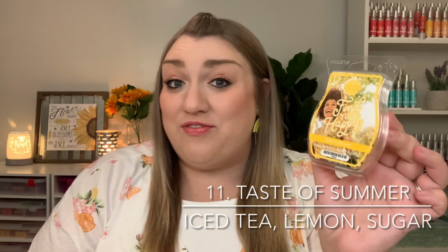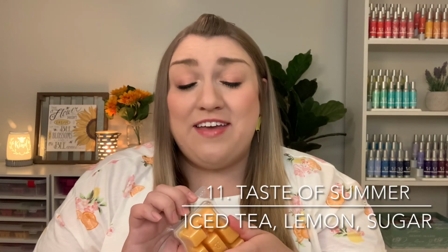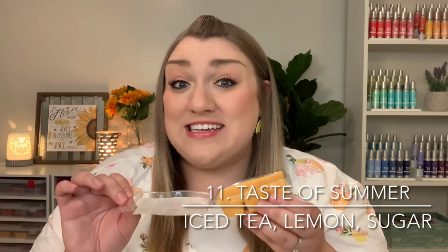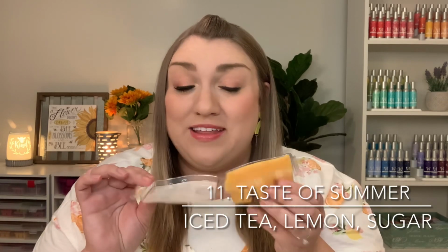This next one is a discontinued scent, but I have really been enjoying it lately, and it is Taste of Summer from the Find Your Happy collection. So this collection was released last year, and I found that this scent was really unique. That's why I put it in my Scentsy club. I get a very authentic iced black tea note from this, and I feel like Scentsy doesn't have a whole lot of true tea scents, so I really like this one.